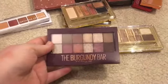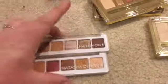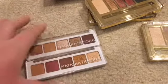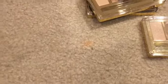I am going to keep this Burgundy Bar palette because in the fall this is amazing. 2 of these mini Natasha Denona, and my fuzzies everywhere. I have 2 of these mini Natasha Denona palettes. Keeping both of those for sure.